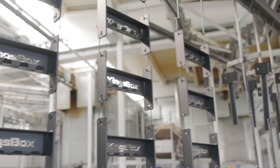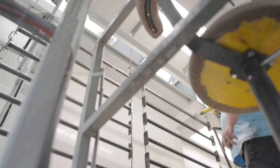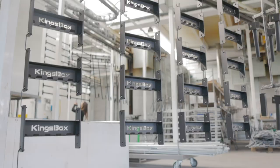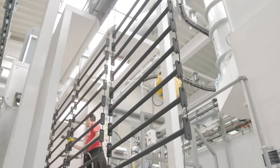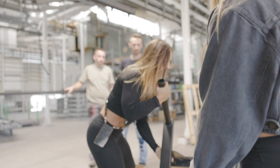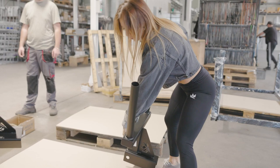Slowly we went to the department where the preparation for powder coating and the actual painting took place. The employees in the painting department took advantage of the help as they left their work for a short time to the girls, who were delighted.